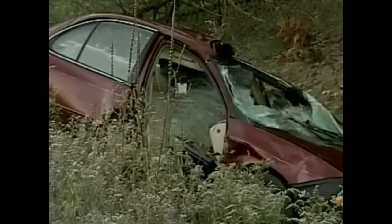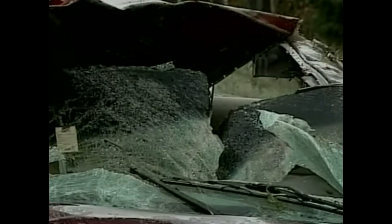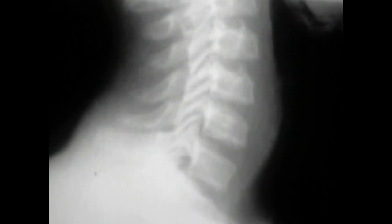There's a couple things that happen to the people in the front seat. Normally, the first thing that happens is they obviously get covered with glass because of all that fragmentation from the windshield being destroyed. Secondly, the roof tends to collapse down on top of them. And because of that, they usually end up with either head injuries, neck injuries, spinal injuries of some sort.